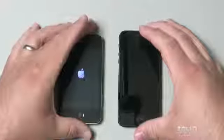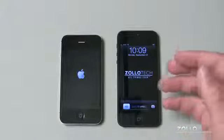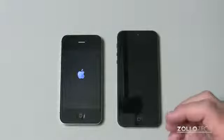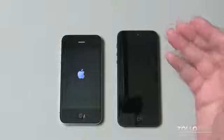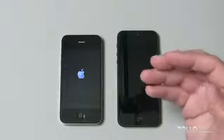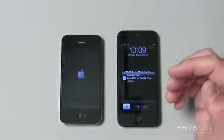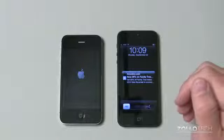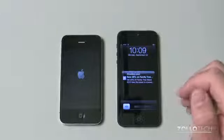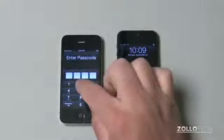Let me turn on the 4S. The 5 is on. We'll wait for that to boot up, and I'll show you what I mean. The phone is snappier in things you do, and honestly, I don't know that many people will really be able to see it unless they're used to using a 4S or a 4 every day. If you're coming from an iPhone 4, you'll definitely notice it. In fact, that's exactly what my wife did. She came from an iPhone 4 to an iPhone 5 and notices a huge speed difference. She also notices better color in the screen.